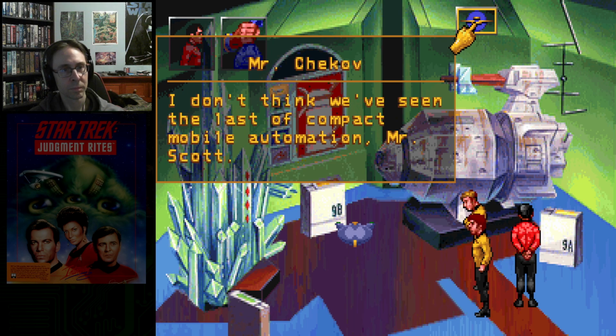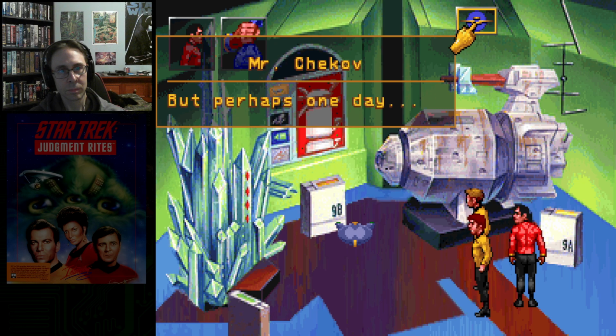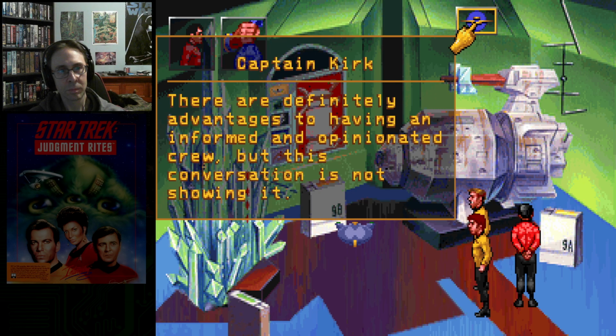I don't think we've seen the last of compact mobile automation, Mr. Scott. I cannot agree, Mr. Chekhov. Automated systems technology makes these robots little better than toys. But perhaps one day... There are definitely advantages to having an informed and opinionated crew, but this conversation is not showing it.